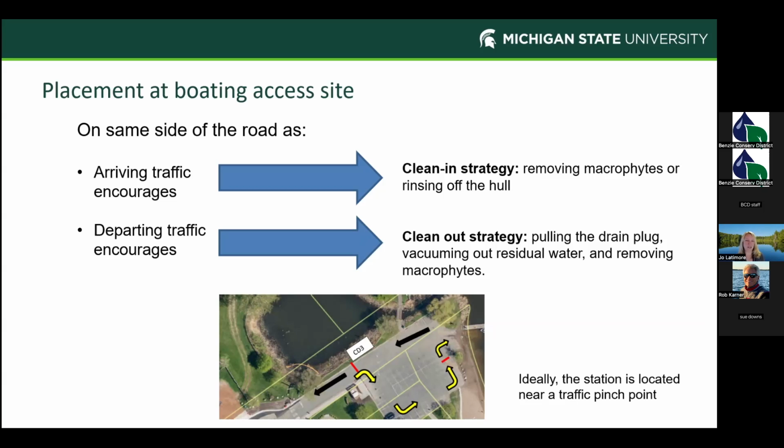You can also design to do both, but think about where you put it and how traffic is going to flow. Ideally it's located at a pinch point that is not so pinched that people can't get around somebody who's cleaning, but that people have to drive near it. You don't want to put your boat cleaning station a half mile down the road from the boat launch, because why would someone go there, right? Again, we're trying to make it easy and remove barriers. And then another thing to keep in mind is that it's very valuable, and I don't have an image of it to show you here, to have a space designated for boat cleaning, so people know they're not in the way.